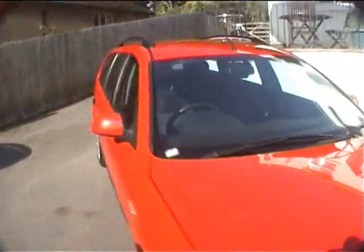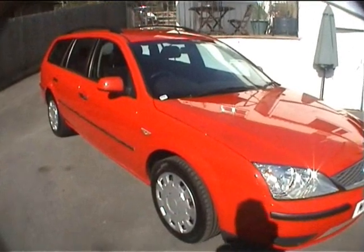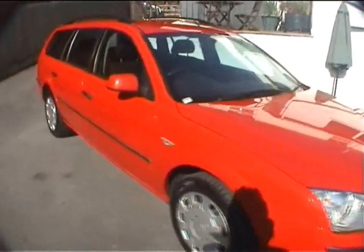This one has, yes it does, the heated front screen, which is just the job for the winter. Come those winter months, that screen will clear very quickly indeed. It's a really good feature on Fords. So we've got that as well. Obviously all the usual power steering and air conditioning.